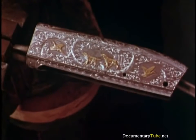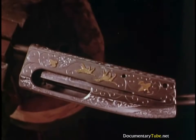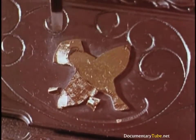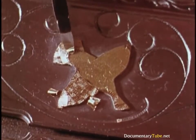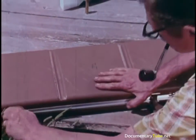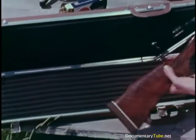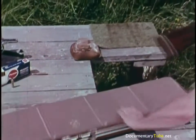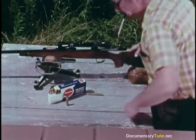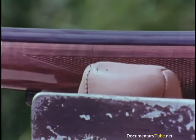Gold inlays, too, for the largest surface of a shotgun receiver, model 1100. Custom work is careful work. By the time Leon and Bob were through with this rifle, Leon had grown a mustache. Let's take a good look at the ultimate in the gunsmith's art.